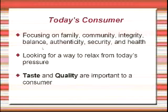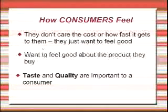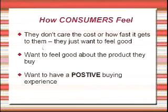You want to make sure that those are primary focal points of your niche, that you are really making an effort in those areas. How are consumers feeling? Well, they don't care about the cost and how fast it gets them there. They want to feel good. Now, this is the information that was presented and is part of this new thing. I think that this is changing a little bit short term because people are becoming a little more cost aware right now.